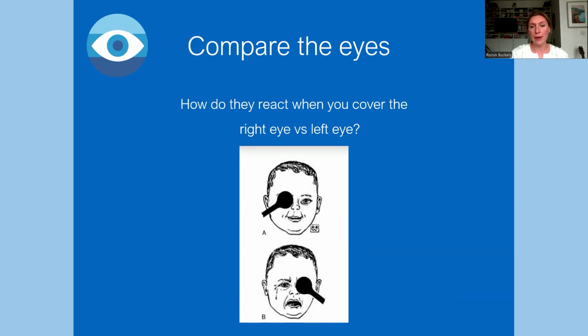With young babies, they often pull away. So if you go to cover their eye, they're going to lean backwards. What you're looking for is: is that reaction the same when you cover the right eye and when you cover the left eye? If the child is quite happy having their right eye covered, but they get really upset when you cover their left eye, it implies that there's a difference in the vision. So if they get upset when you cover one eye, maybe that is the good eye and they don't like you covering it. So even if the child cries when you cover either eye, is the reaction the same?